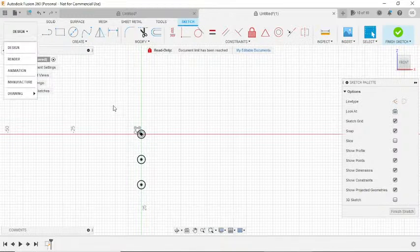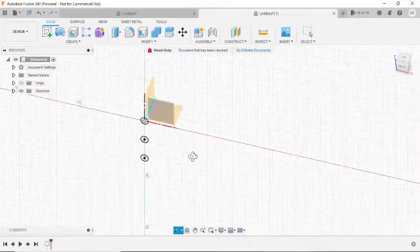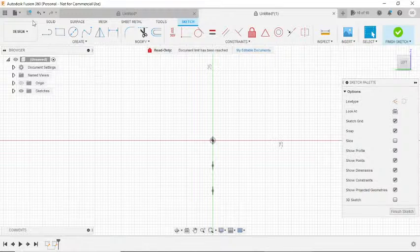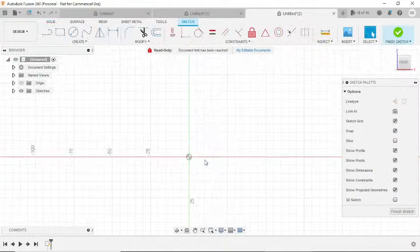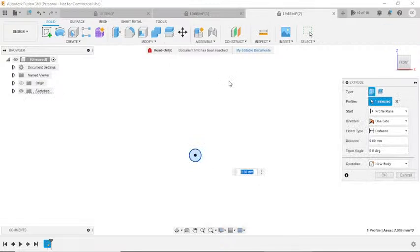And then we're going to go design. No, finish sketch. We're going to select a new plane. Come up here. We need to do it from the top. Let's start that again. I messed that up. So we're going to select the plane. There. We're going to make 3 mil. And we're going to extrude it by 40, which is the height of my gates.